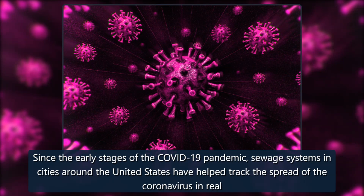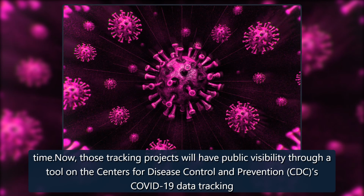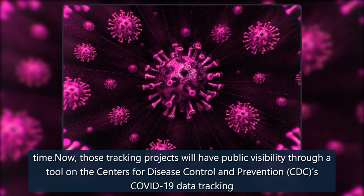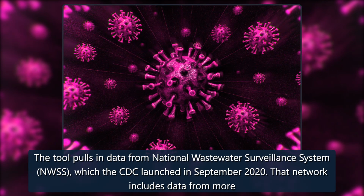Since the early stages of the COVID-19 pandemic, sewage systems in cities around the United States have helped track the spread of the coronavirus in real time. Now, those tracking projects will have public visibility through a tool on the Centers for Disease Control and Prevention (CDC's) COVID-19 data tracking website, the agency announced Friday.